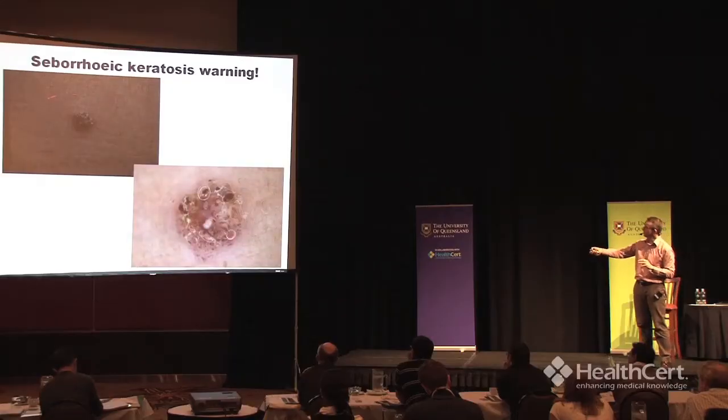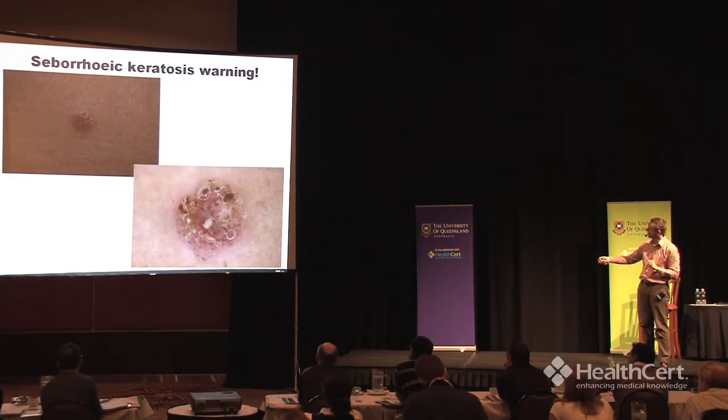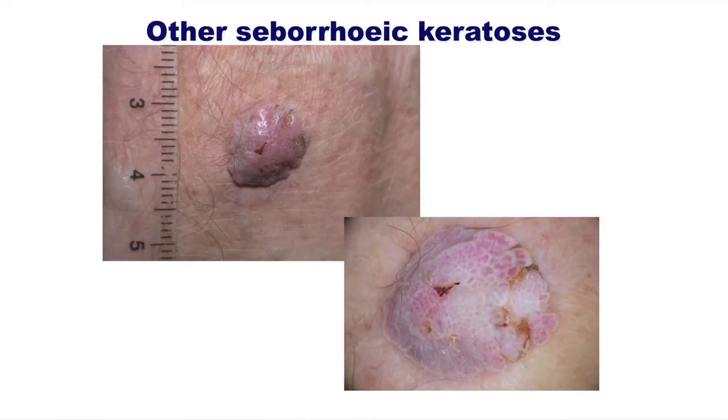There are lots and lots of variations of seborrheic keratosis. And this one looks very, very different. Lots of different colors, very disorganized, blood vessels in here. That does not look benign. Does not look benign, but it's a seborrheic keratosis. So again, mimicking a skin cancer.